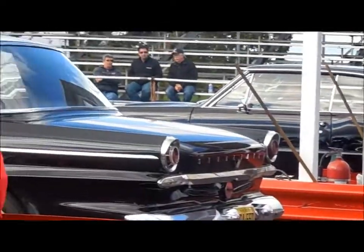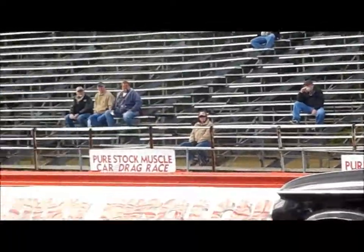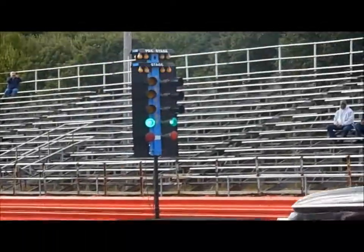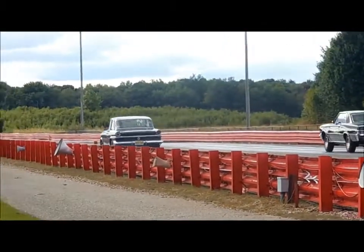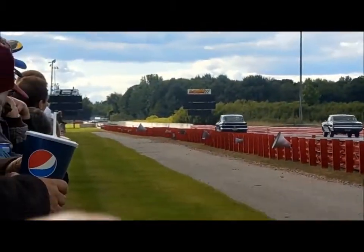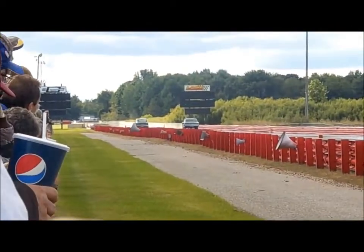Up next, we have Tony Rosendahl. I'm a little bit out of order, so I'm sorry. Mike Lane, sorry, folks. Anyway, Studebaker in the left lane, Pontiac in the right lane. How about that?